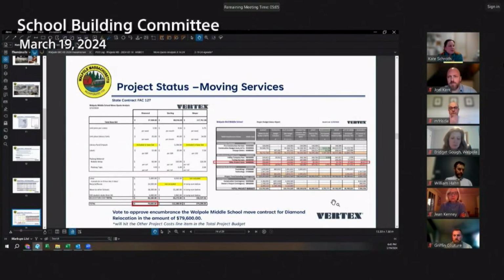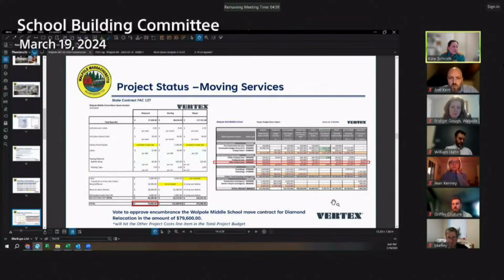And then touching base on the move services, so the RFQ for move services, which is the state contract, FAC 127, we went out in February. We got 3 proposals in. We had 4 companies join a walkthrough, and we ended up getting 3 proposals in. So the bid tab is included in the package. Diamond Relocation was the lowest.